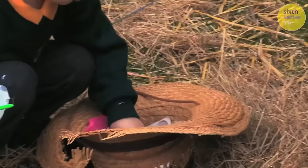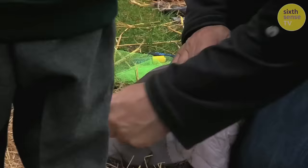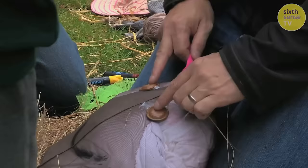Buttons? Why would Toby need buttons? Which buttons shall we use? These ones. Those big ones. So if I draw a mouth on. Where is the eye going to go now? Which one? Where's your eye going to go, Luke? For eyes. Oh, that's good. He's a good looking scarecrow.